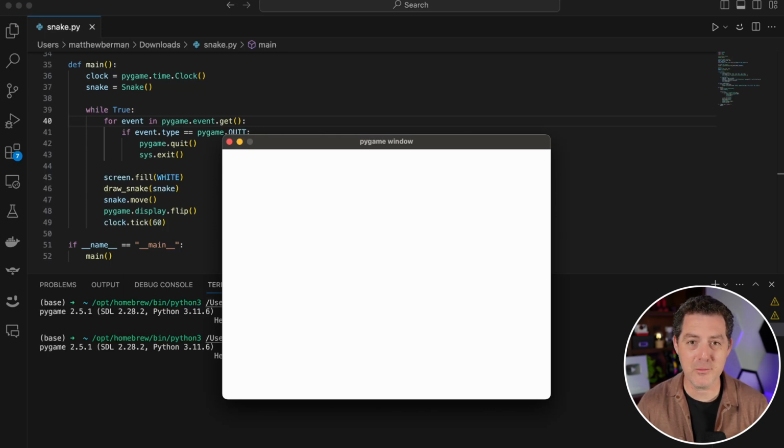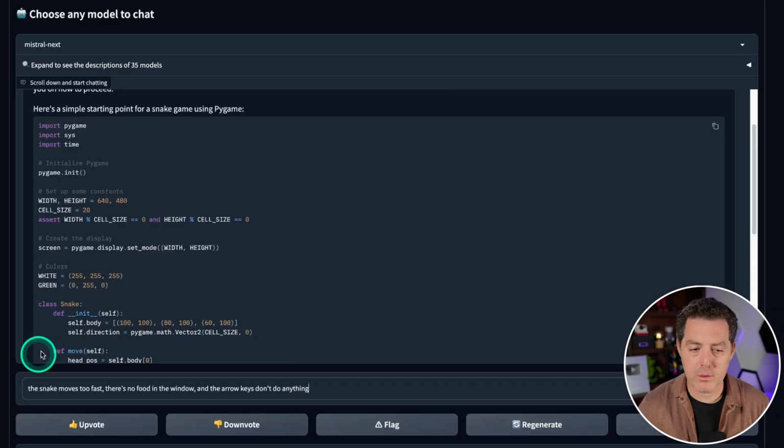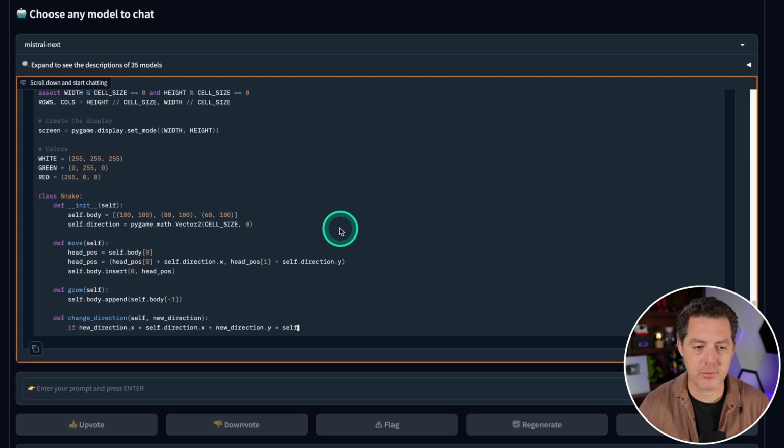It did open, which is more than I could say for a lot of other models, but this certainly is not the Pygame. I'm going to describe exactly what's going on and try to get it to actually produce a working snake game in a second iteration. So I'm going to follow up with: the snake moves too fast, there's no food in the window, and the arrow keys don't do anything. So now it should update with working code.